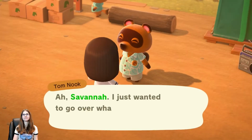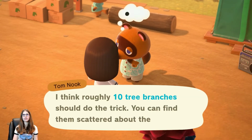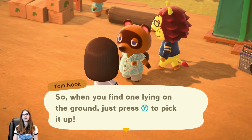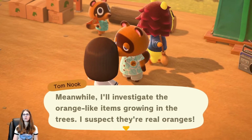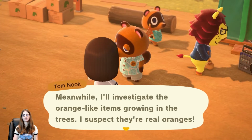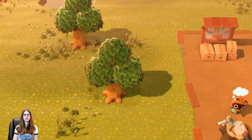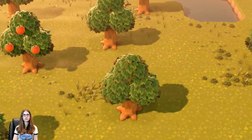Thinking hard. Ah, Savannah, I just wanted to go over what we'll need for the campfire. I think roughly 10 tree branches should do the trick. You can find them scattered about the island. So when you find one lying on the ground, just press Y to pick it up. Meanwhile, I'll investigate the orange-like items growing on the trees. I suspect they're real oranges. I hope they're not fake oranges, because Timmy and Tommy already promised me I'm getting an all-natural experience.